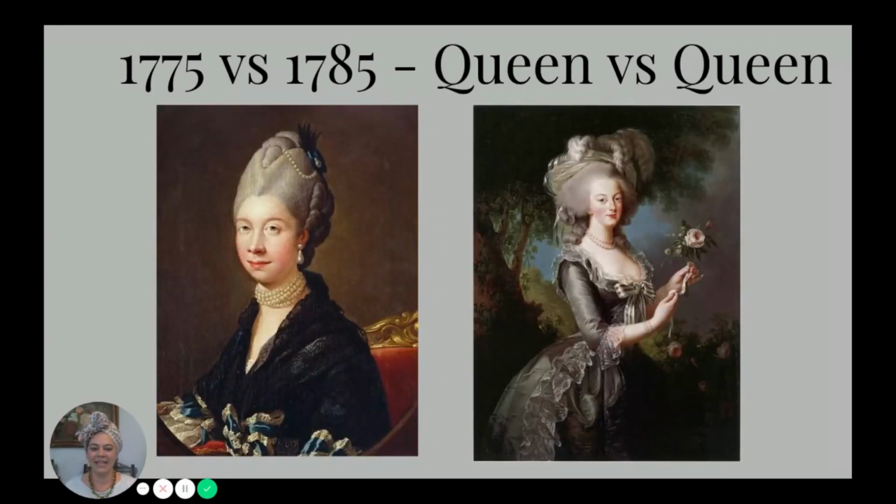So now we can look at our two queens again, and we can really see the difference in how they are presenting themselves to the world. Now, it's a little bit weird to compare these two because Queen Charlotte, who we have here on the left, was very conservative. She was very proper. She didn't like a lot of changes, and her fashion was a little bit behind the times, whereas Marie Antoinette was fashion. I mean, she was the one who set fashion for the Western world. So she was on the forefront of basically every fashion revolution that came in the late 18th century.